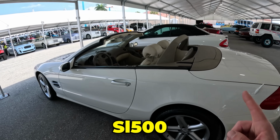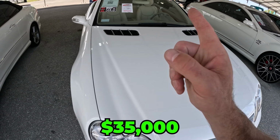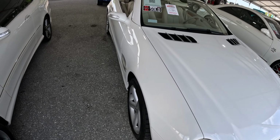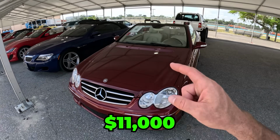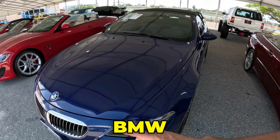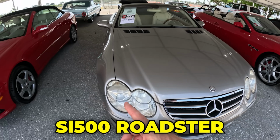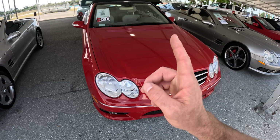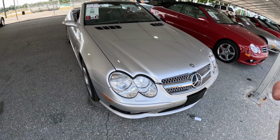SL 500. Now we know we bought an SL 500 for $8,000. This one sold for $35,000. Why? Why did this car sell for $35,000? This car sold for $15,000. This one sold for $11,000. The BMW, $18,000. So far, nothing has hit our price range. This SL 500 Roadster, $24,000. CLK 500, $15,500. And this SL 500 sold for $17,000, which makes me feel pretty good about my purchase. I feel like I may have bought the cheapest SL 500 at the auction compared to all the others.